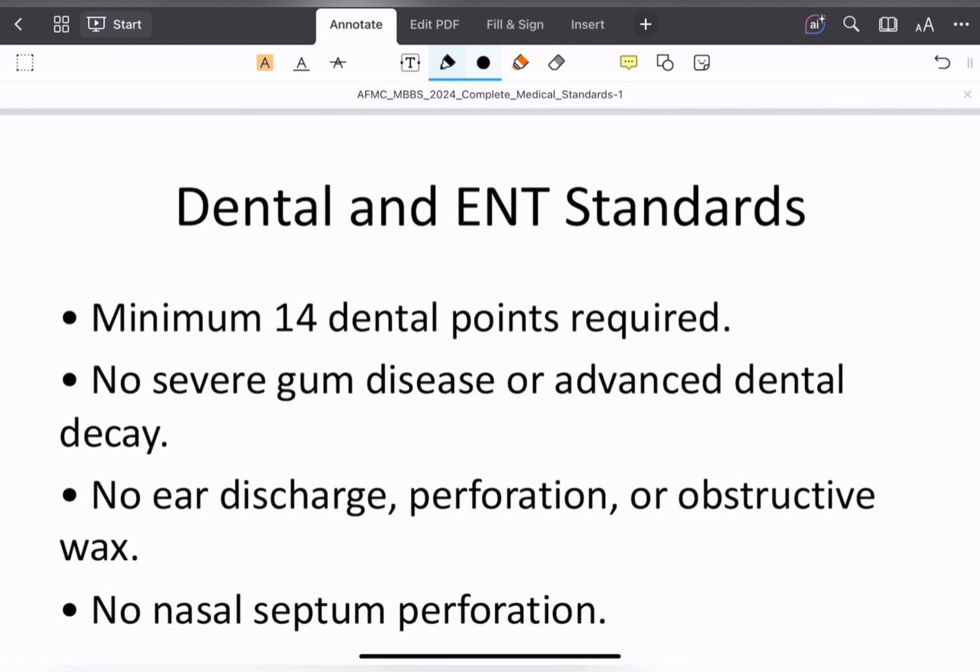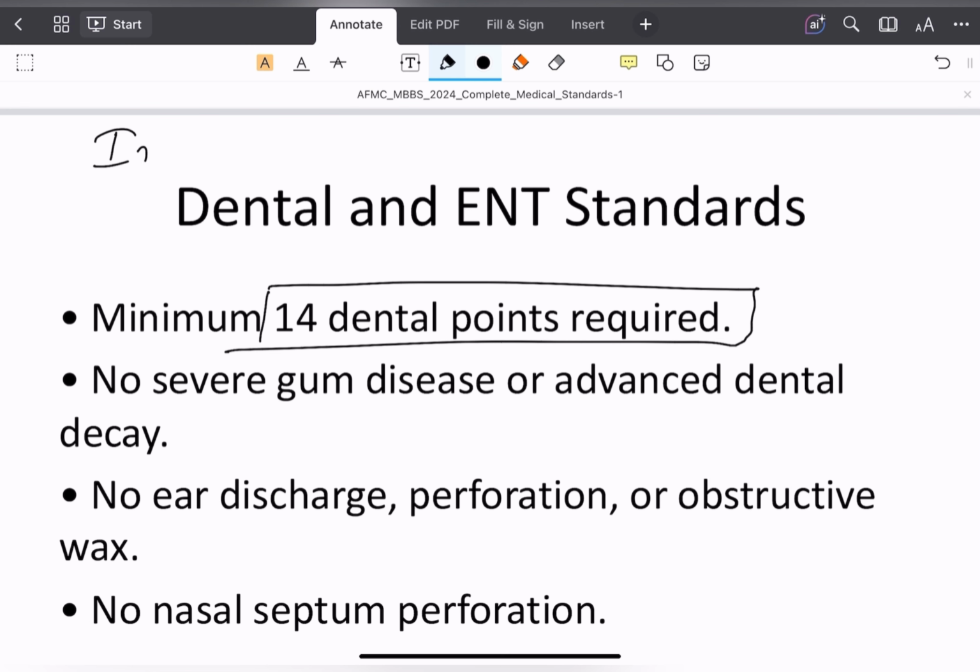Now let's talk about dental and ENT standards. We need at least 14 dental points to qualify. The calculation is pretty simple. We have 4 types of teeth: incisor, canine, premolar, and molar. Incisor, canine, and premolar hold 1 point provided their corresponding lower teeth are present.